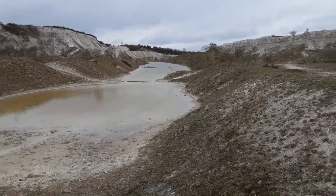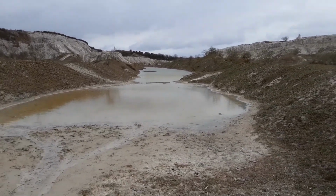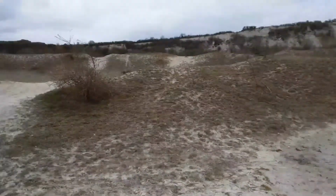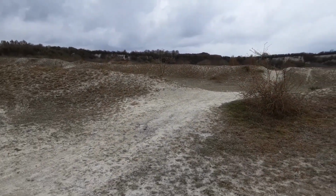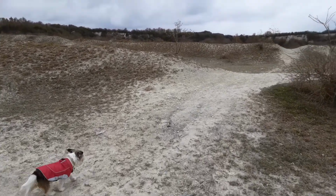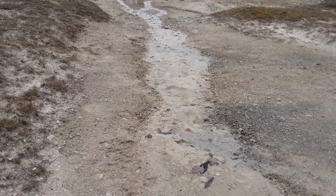I think what we're looking at here is just end of the wet season rainwater collecting in quarried pits. What we're going to go and have a look at over there is something called a marl lake, one of the rarest types of standing water in the UK. I'm sorely mistaken. This is flowing, as you can clearly see.